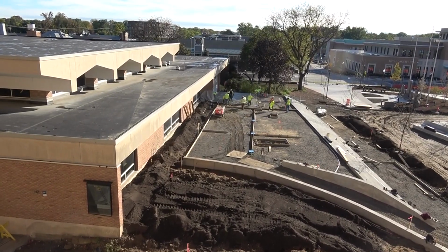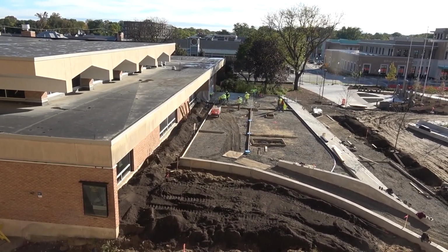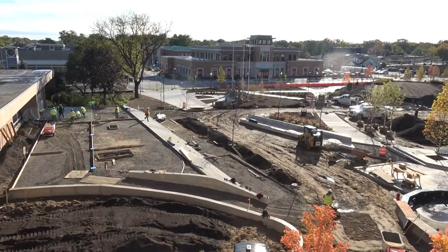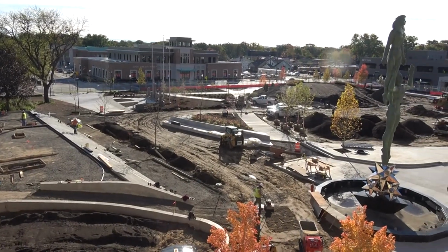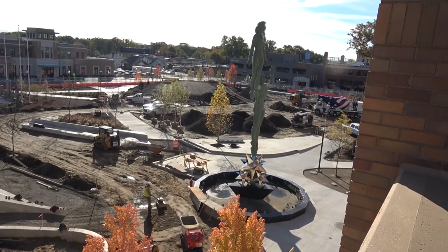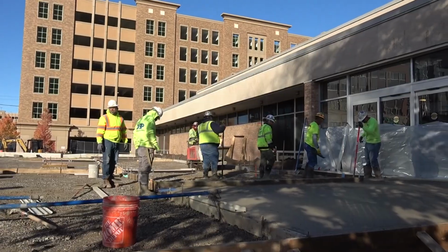We will have a code-compliant handrail up there for probably a couple of months before the final rail comes in. Okay, that's great. That's the route to go so we can open it up. But the library platform will be the last thing that we finish.